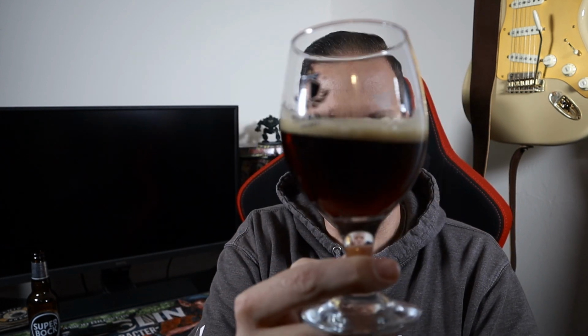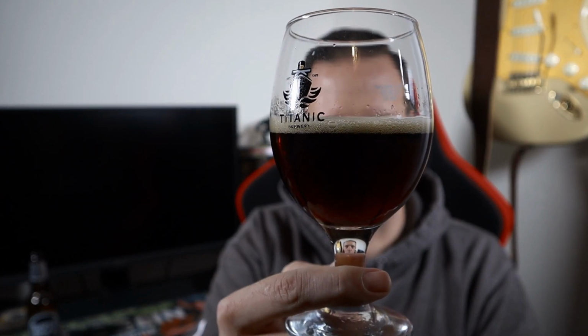You've got a slightly off-white tan head, not a huge amount of it, but that's your beer up close in the glass. Not very stout, but it is alcohol-free. So it looks all right, but it's not stout as I know it. It's more ruby. So let's have a whiff.